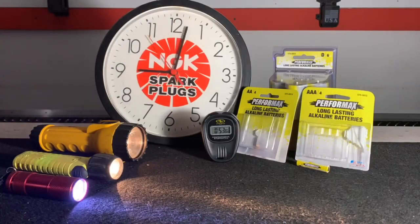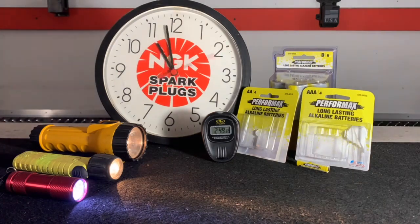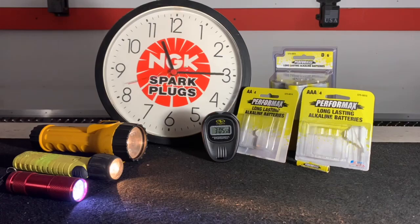And next, we're into the Performax battery. Performax is a store brand battery for Menards Lumberyards, which is a lumberyard kind of locally up here in the Midwest. It's kind of like your Home Depot, just on a smaller scale. But at any rate, this battery was actually quite a disappointment. It did not last nearly as long as I thought. The AA battery flashlight finally decided to give it up at 4 hours and 52 minutes. So those batteries didn't even make it 5 hours before the flashlight decided to go out.